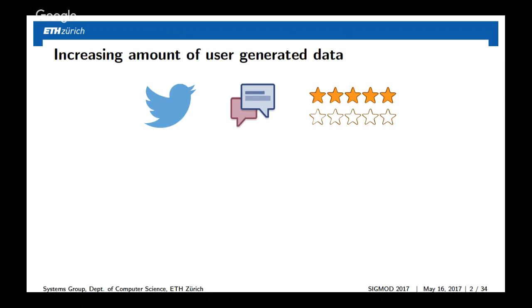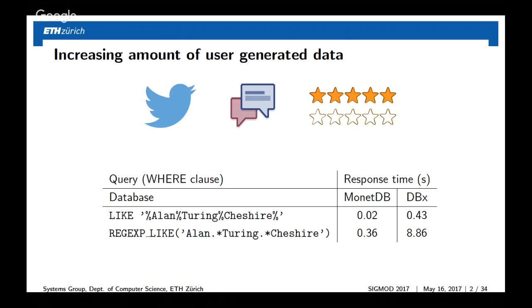However, relational databases are not performing very well when it comes to complex string operations or text analytics, and we can illustrate this with a simple example. Here we look at MonetDB and a commercial row store, which we call DBX, and we have 2 queries. The first query is a LIKE query, where we do substring matching on 3 substrings, and in the second query we use a regular expression operator, and we actually do the same substring matching on the same 3 substrings. So the result of this query is going to be the same. However, by just going from the simple operator to the regular expression operator, we see that the response time increases by a factor of 20x.